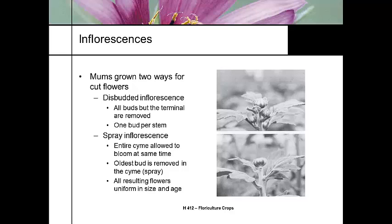Spray inflorescence, where we want the entire cyme, all the flowers of the cyme, to bloom at the same time. If we let it just go naturally, they bloom in a pattern. We're going to take this largest bud out, and the lateral buds then will develop. And actually, this is a picture of this particular bud. The top picture is the inflorescence without any disbudding. The lower picture is where we've actually removed the lateral buds. For the spray type, we do the exact opposite.